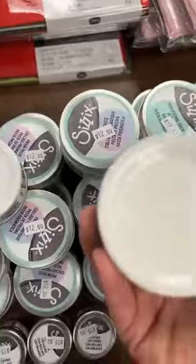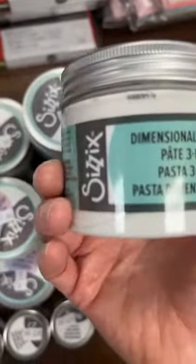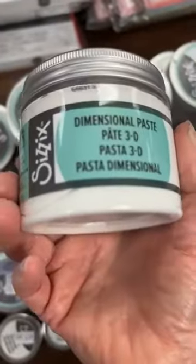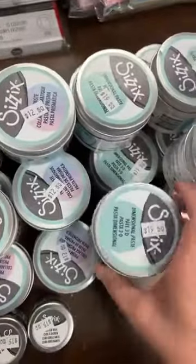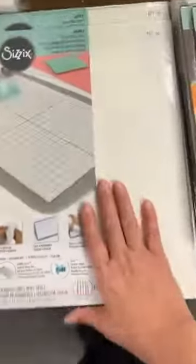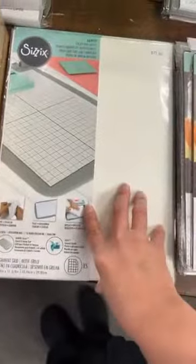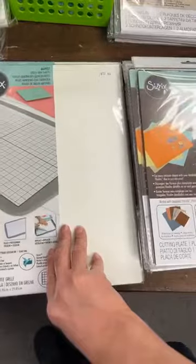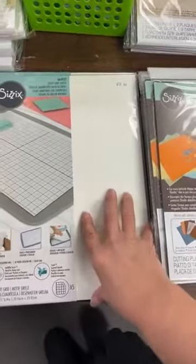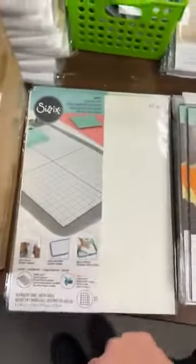And then ici, on a la pâte qui fait la dimension, donc comme une modeling paste en trois dimensions. Okay, so that's a modeling paste. So all of these are 25% off as well. Sticky grid sheets. Guys, these are 8.5 by 11. So if you're doing slimline stencils, this would be great for that. I grabbed myself one when Jay left last night. I snuck one and I put it in my cart. So I have one now.